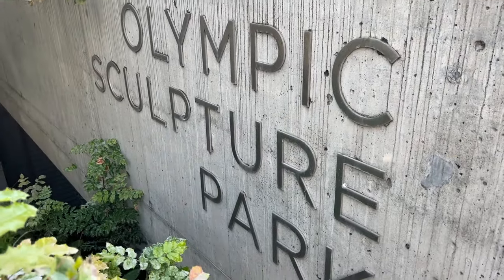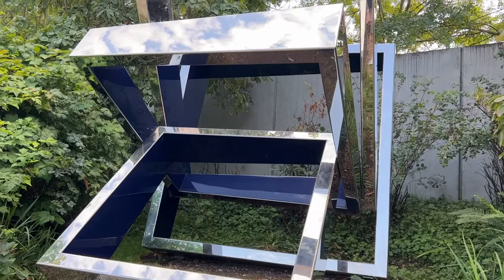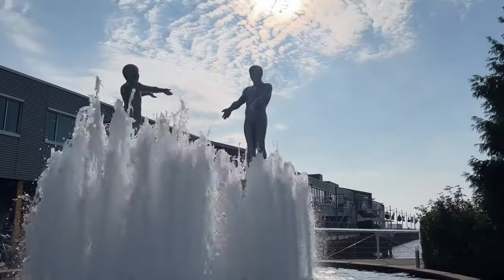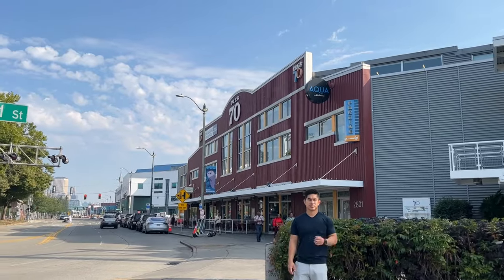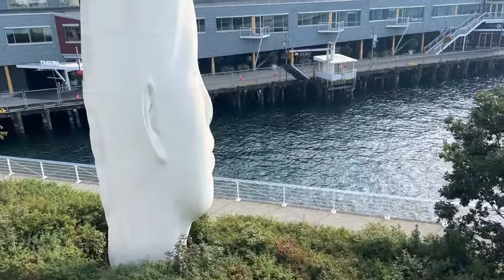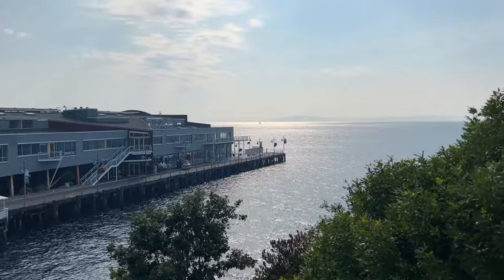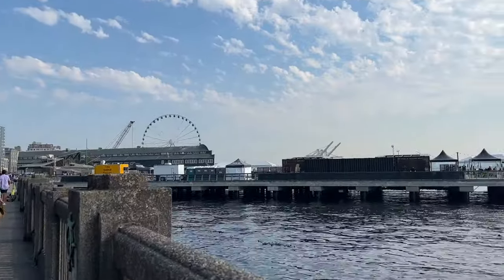The Olympic Sculpture Park is a great area to check out, dog friendly. And it's actually a free park, so it's great to just stroll around here. Lots of sculptures. It's quite large, so I see a lot of people running or taking walks after lunch. Oh my god, look at this sculpture. This is my favorite one. And look what they're looking at. Such a gorgeous view. So it's a really nice walk on the waterfront.